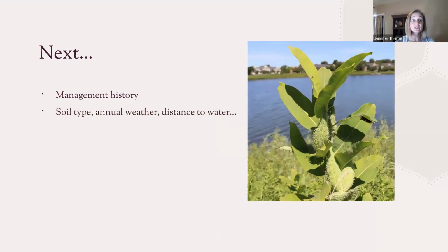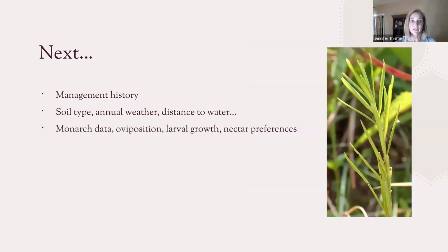You might also consider soil type, annual weather, or distance to water. Like Sarah was talking about, finding that distance to water was actually an important factor for finding milkweed. And that was not a piece of this particular research publication, but could be in future data sets. We can also incorporate monarch data, consider maybe oviposition or larval growth or nectar preferences. All of that is a whole bunch of wonderful information you can get from other IMMP activities that weren't represented in this paper I just talked about.